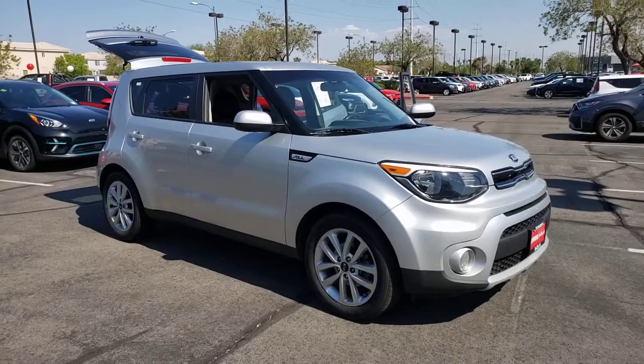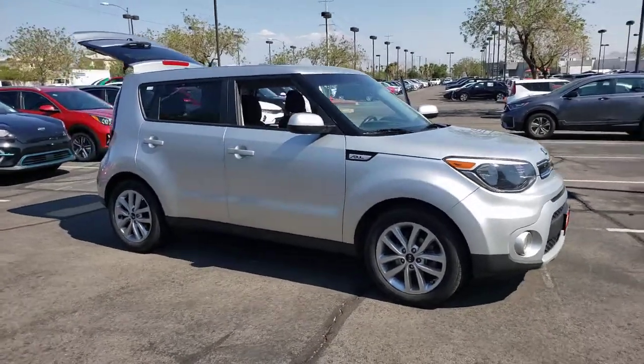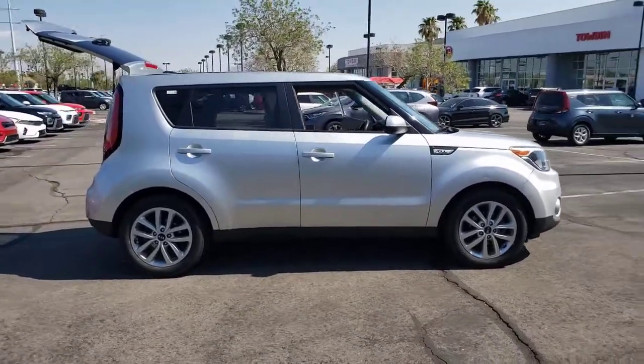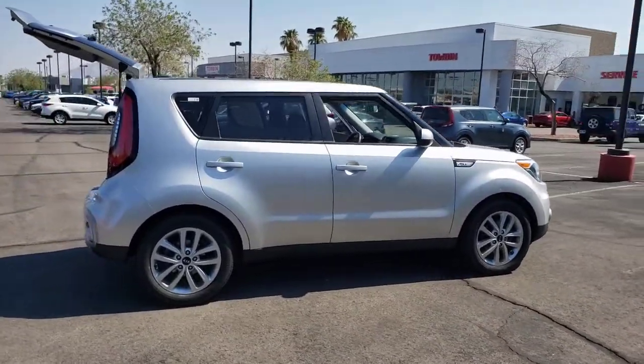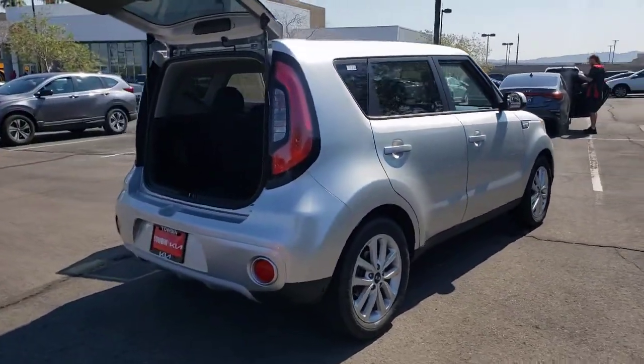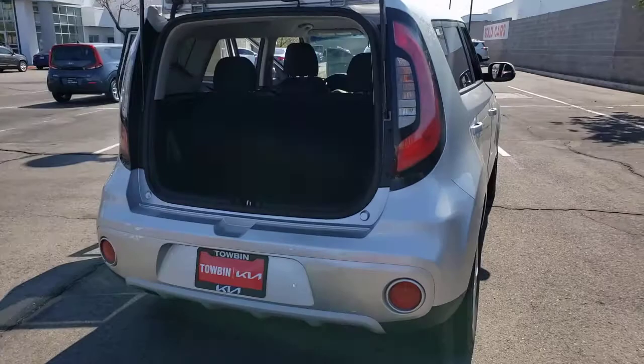You're gonna love the 2019 Kia Soul. With less than 5,000 miles on the odometer, this vehicle stands out from the rest. Here's a versatile Kia Soul, the subcompact crossover that's funky, affordable, and loaded with talent.